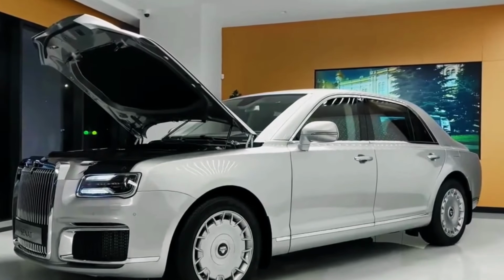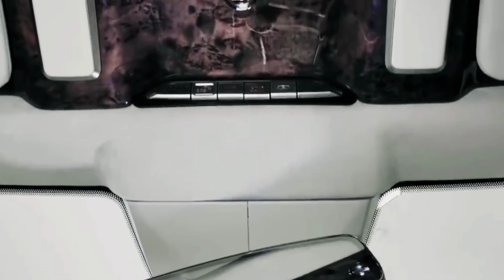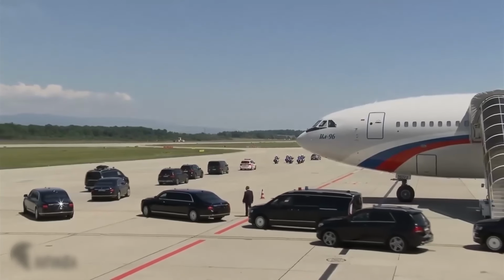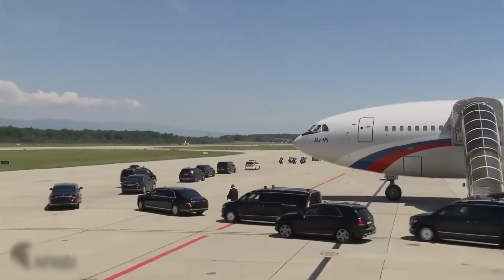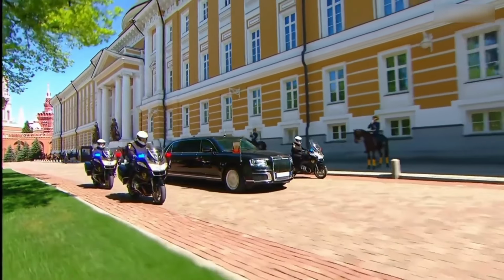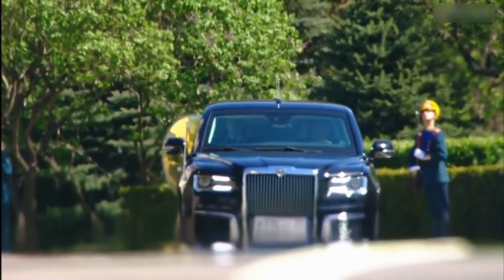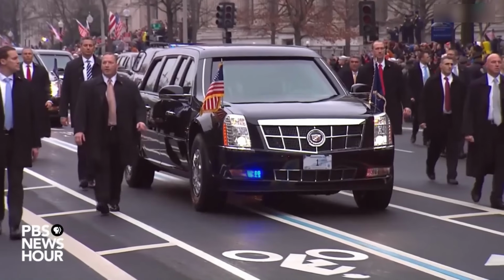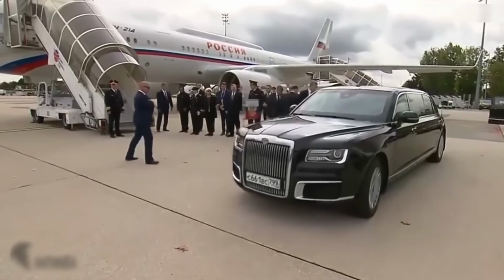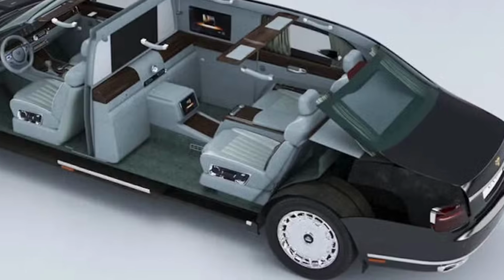The Aurus Senat is built under a state-backed project called Cortez, developed by Russia's Central Scientific Research Automobile and Automotive Engines Institute, NAMI. The goal? Create an ultra-luxurious armored limousine that could rival or even surpass America's Beast. And judging by its presence, they weren't playing. The thing is massive, measuring about 7 meters long, 23 feet, and it weighs roughly 6.5 tons. The armor plating is top secret, but we know it's capable of withstanding bullets, explosives, and chemical attacks. It even has run-flat tires, armored fuel tanks, and a sealed cabin for chemical protection.